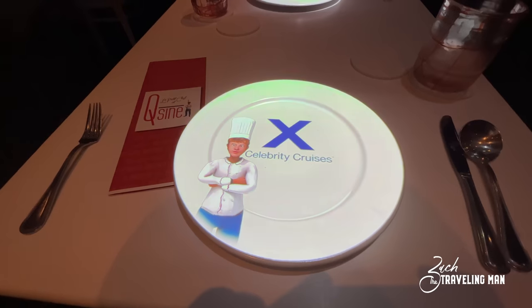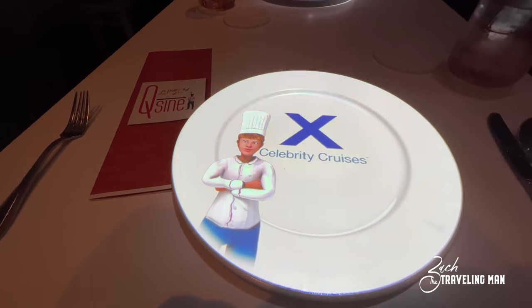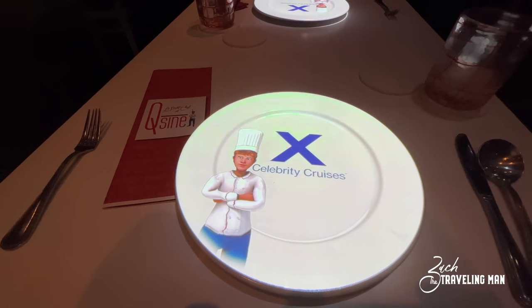I found out they do, I think, 3 or 4 different shows throughout the cruise. So that means the menu alternates, because the menu is tied to the show. And by the show, I mean they're actually animating or projecting a little animated show onto your plate. And you see the little animated chef, he's like preparing your meal. And they alternate that show throughout the cruise. So 3 or 4 different shows.